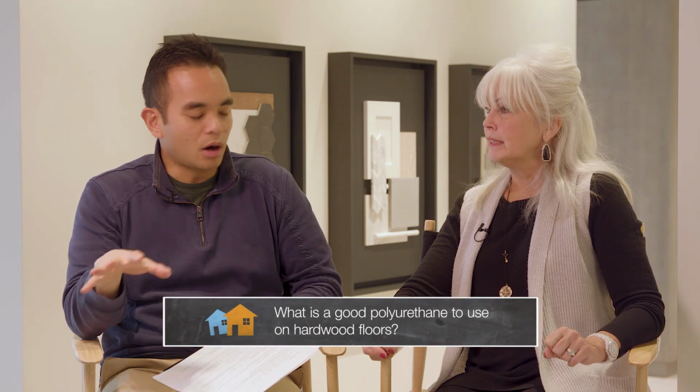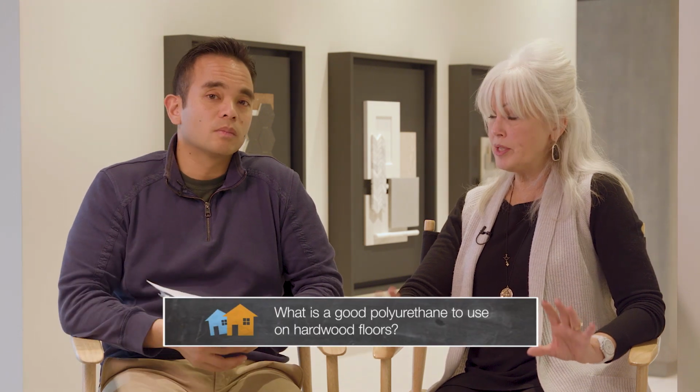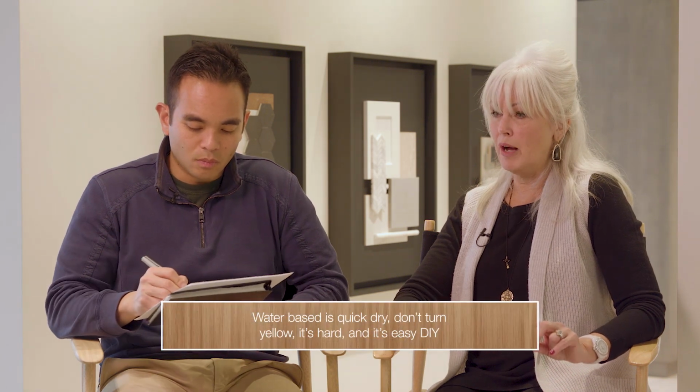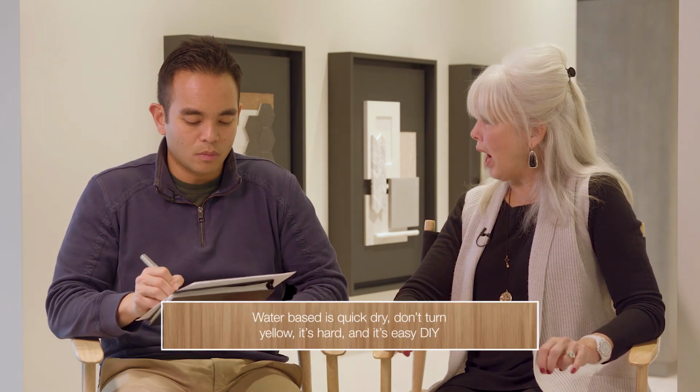So when you talked about polyurethane, what is a good polyurethane for hardwood floors? Okay, there's generally 2 types. There's a water-based and an oil-based. A water-based is very quick drying.